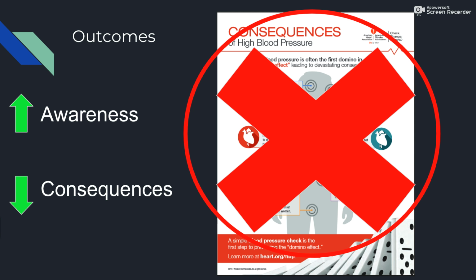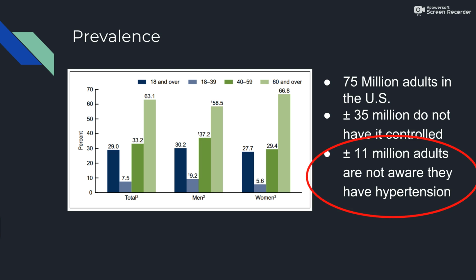The outcomes would be very important because it would raise awareness and potentially decrease the consequences and the negative health effects. And this is important because if we look back, there are 11 million adults that are not aware that they have hypertension, and the watch would be able to identify those 11 million individuals, make them aware, and help them seek treatment.